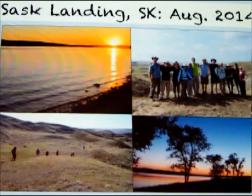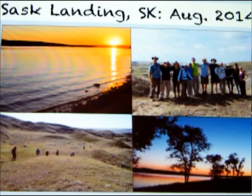The next site I want to talk about is Sask Landing on Saskatchewan Provincial Park on Lake Diefenbaker. This is work that we did in August in collaboration with the McGill University Paleontology Field School. So this guy here is Hans Larsen. He runs the vertebrate paleontology field course.